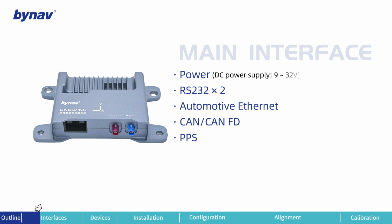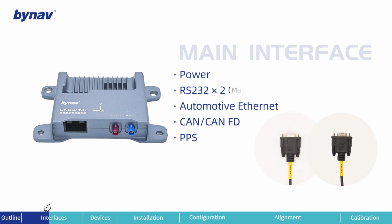The DC power supply voltage should be between 9 to 32 volts. A stable 12 volts DC power supply is recommended. The X36D is equipped with two RS-232 serial ports. The highest supported baud rate is 921600. Currently, only COM1 can be used to send commands to configure the box. COM2 is a reserved serial port for internal use.